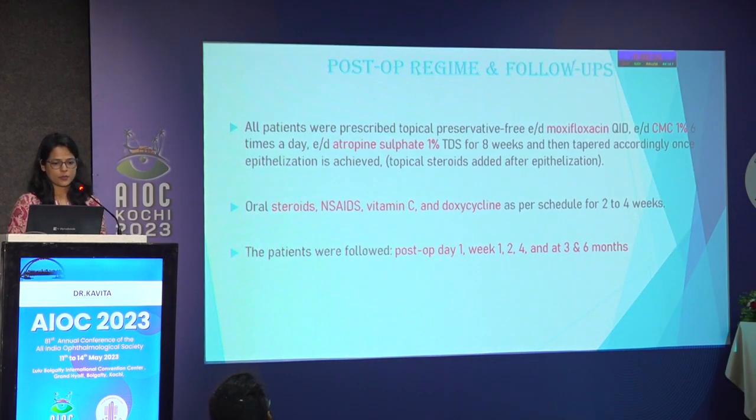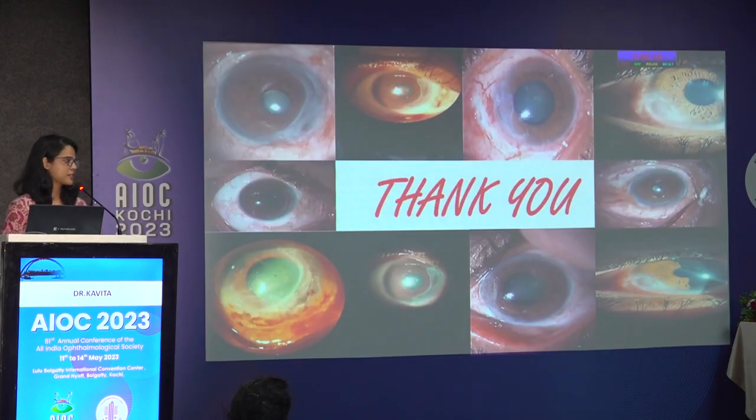Postoperatively, all patients were prescribed eye drop moxifloxacin, eye drop carboxymethyl cellulose, eye drop atropine sulfate, oral steroid, NSAID, vitamin C, doxycycline, and all patients were followed on post-op day 1, weeks 1 to 4, and 3 and 6 months. These are the references. Thank you.